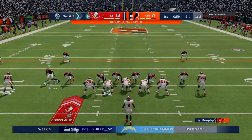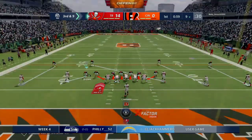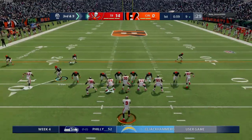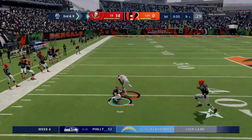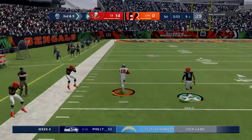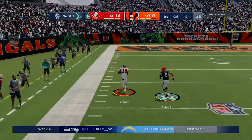After an incomplete pass on 2nd down, that'll leave him trying to convert on 3rd and 9, operating from the gun. Clemens. And this is, oh my goodness, he pulled it in one-handed.